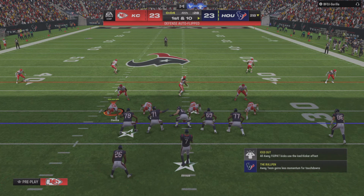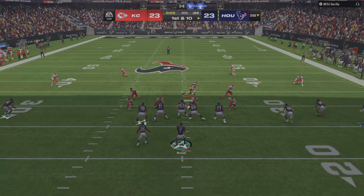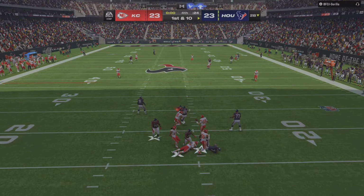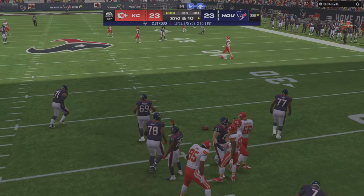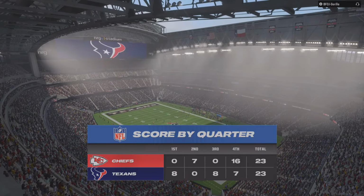They'll come up 1st and 10 here. Stroud. Oh, hit as he throws there, incomplete. So 4 quarters wasn't enough, and we are off to overtime.